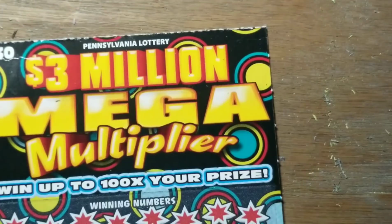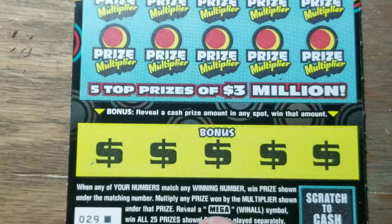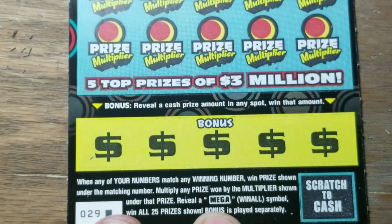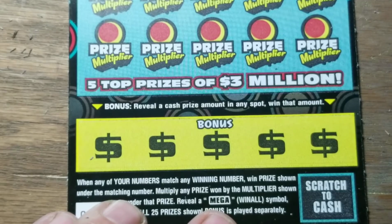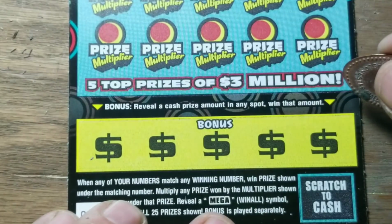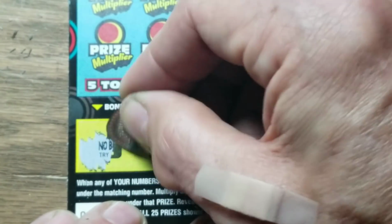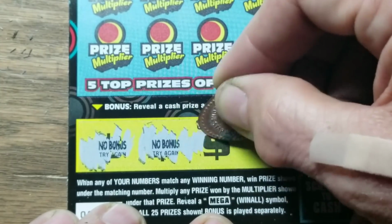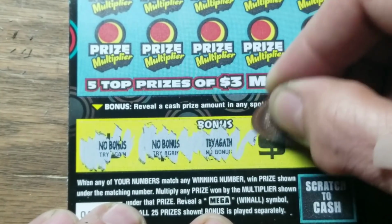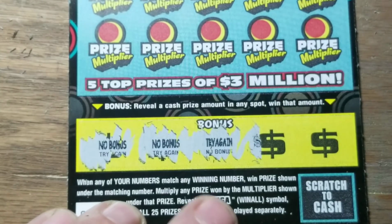This is the mega multiplier. Looking for that mega symbol right there. Be nice to find that again. Haven't seen that but one time. That's the win all. Let's go ahead and see if we can find something in the bonus section. That looks like a cash sign. Not there. Next one. Not there. Try again. Hey, well, at least we've got a win on the last ticket in the book.